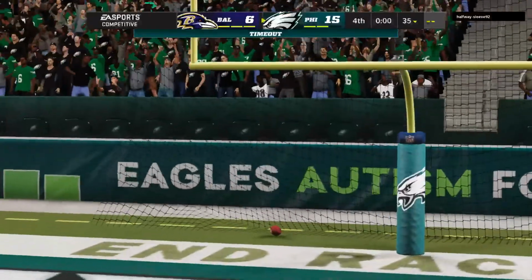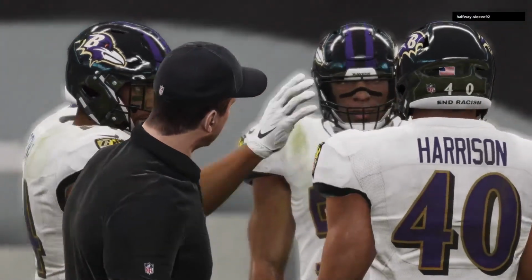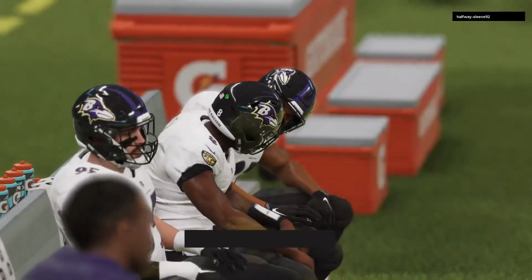So you wonder how this one might be remembered the next time these two teams meet. But until then, this game's over. So it's a victory here for the Philadelphia Eagles. And it was their defense that really made the statement after the break. They pitched the second-half shutout.